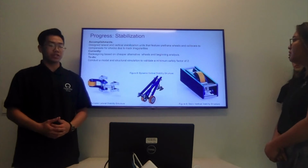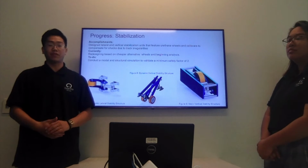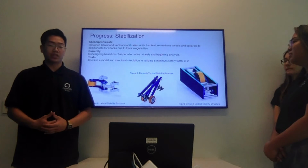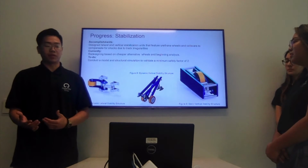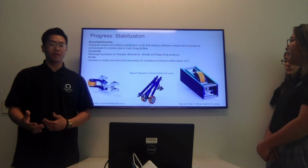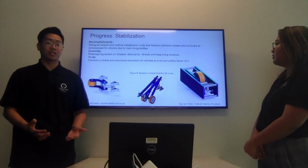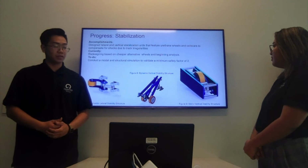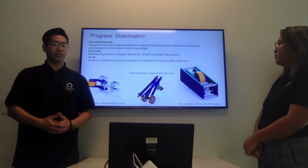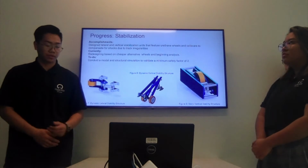For our stabilization team, we designed a lateral, vertical stabilization unit that featured a urethane wheel and coilovers to kind of compensate for the shocks due to track irregularities that come from bumps. So currently we're still redesigning based on cheaper alternatives because the wheels modeled here cost the team $6,000 last year. So to do still, we are conducting a modal and structural simulation to validate all the structures for a minimum safety factor of 2.